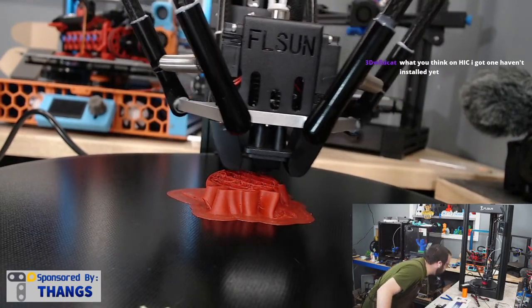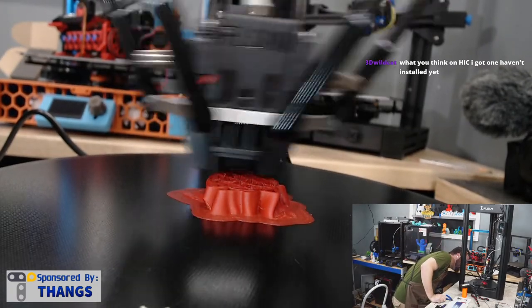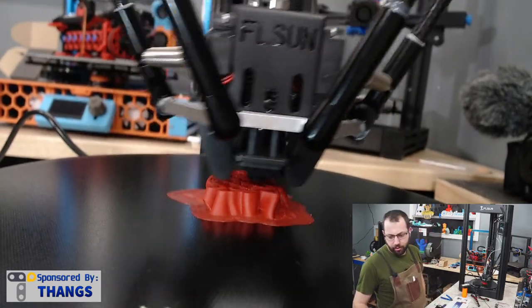What is it? Oh, it's the infill. I've got one little strand of infill where I'm overshooting, and because of that, the infill's curling up and dragging on the nozzle every time I go across.